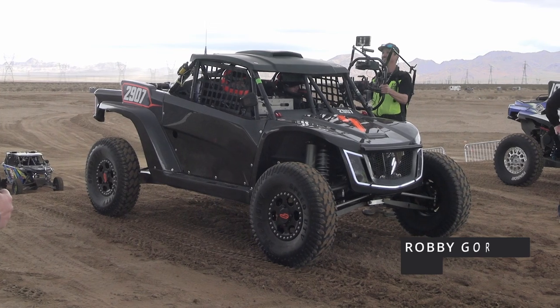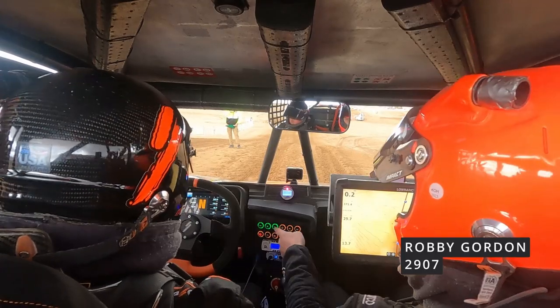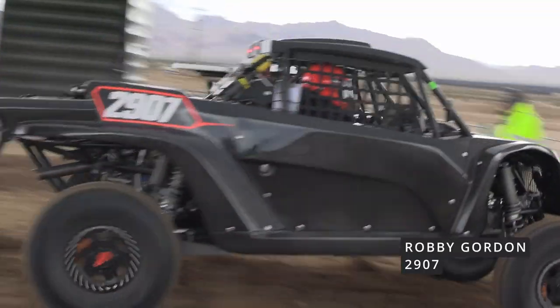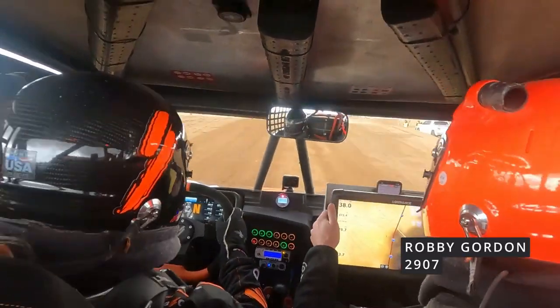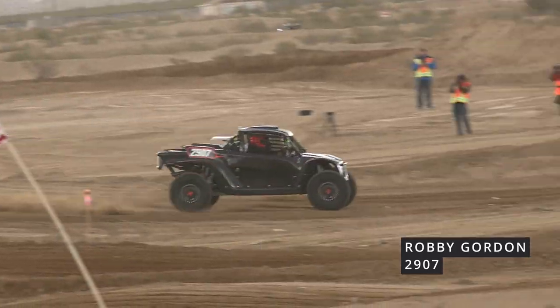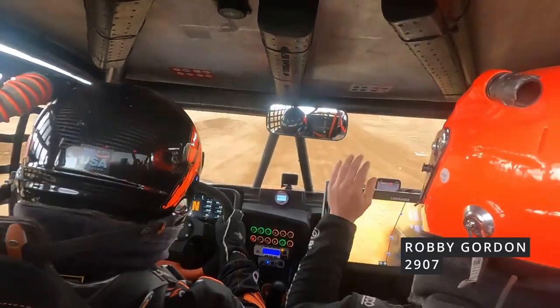All right, so here's my dad lined up next to the Arctic Cat XX, Brody Akins. Here he is taking off the line, just rolling over these jumps, making sure of this anthill coming up, there's a lot of cars crashing off of it. Blade's telling him to slow down.